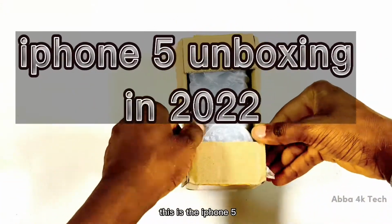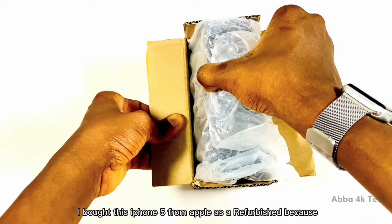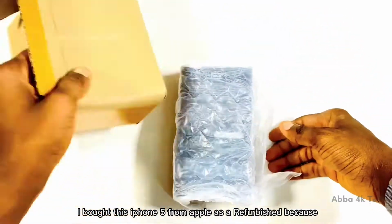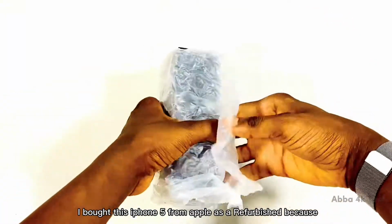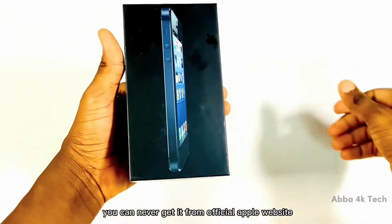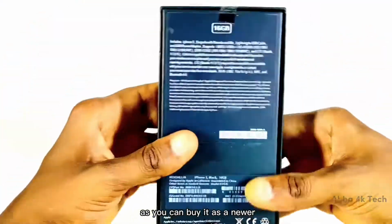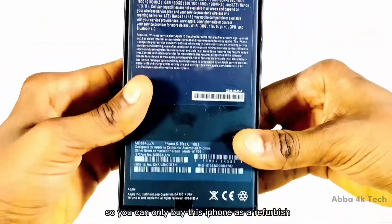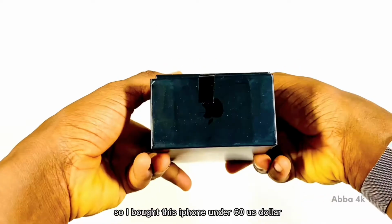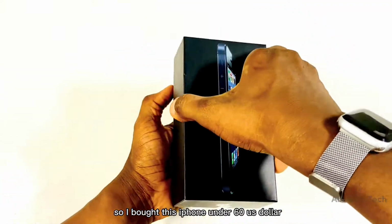This is the iPhone 5 unboxing in 2022. I bought this iPhone 5 from Apple as a refurbished, because you can never get it from the official Apple website as a newer one. So you can only buy this iPhone as a refurbished. I bought this iPhone under $60.